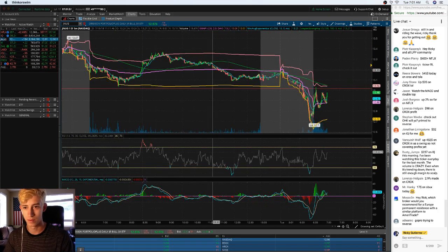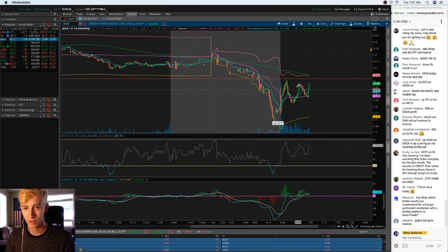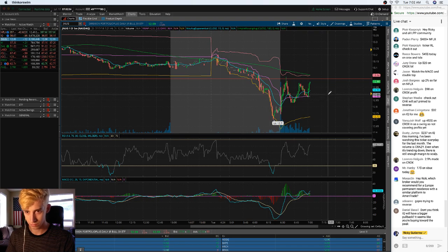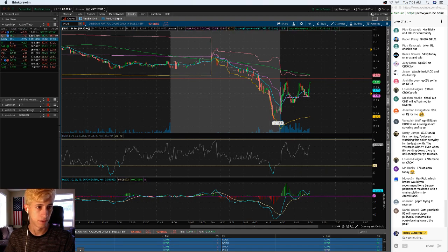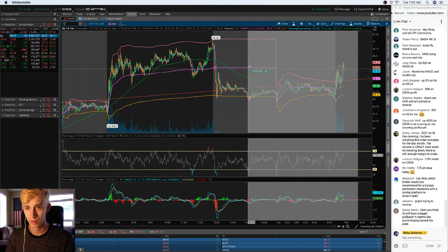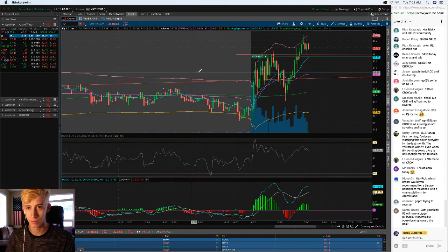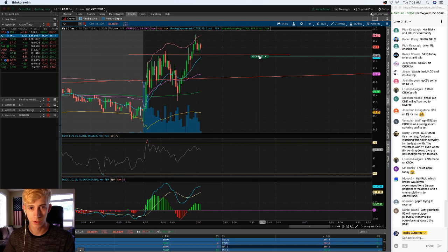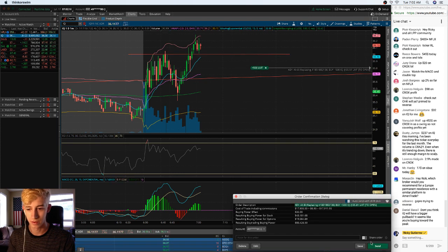Yeah. There we go. Watch out for this little potential resistance that it had right here. So I'm going to set an alert for another bounce around that middle VWAP. Here we go. So again, watching very closely the MACD, right? So I might want to lower this around here.